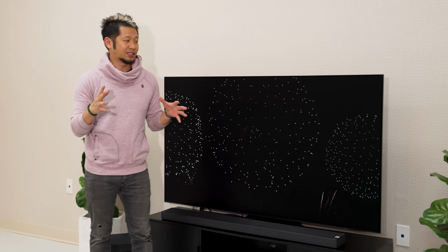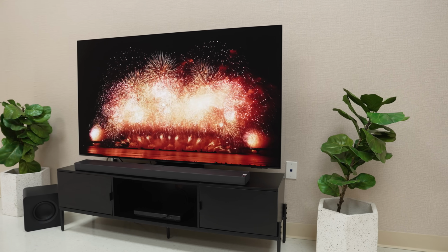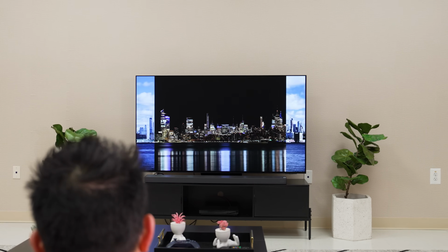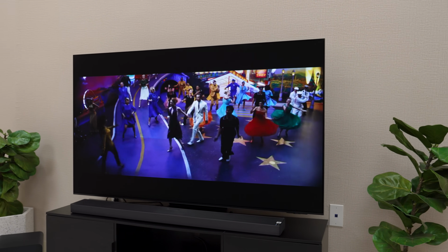If we're talking about sizes for the S95, it starts at 55, 65, 77 inches, and then the largest ever for Samsung on an OLED. And remember, last year, 77 inches was the largest we've seen in any OLED. 83 inches will be available for the S95F. So that's gonna be impressive. I think this is gonna be one of the top TVs to look out for in 2025.